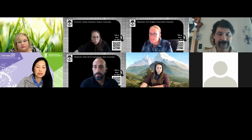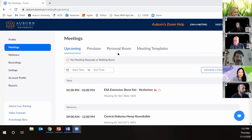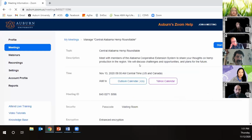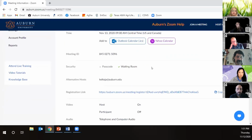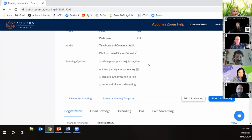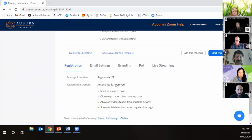Let me share my screen. So these are my meetings. We're in this one right now. This is one I'm having tomorrow, and I sent out a registration link. So instead of just having a meeting invite, it's a registration. I have a waiting room, and then there's this registration at the bottom, and I can see how many people are registered and some settings there. And so this is where you do all this stuff.